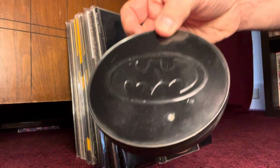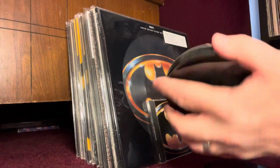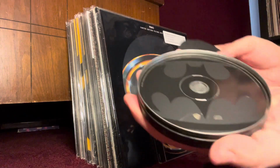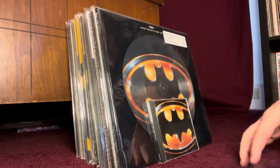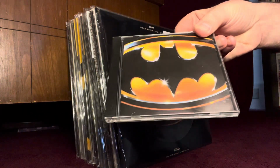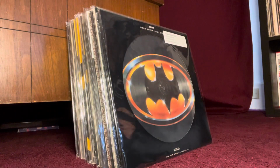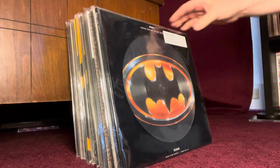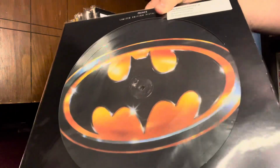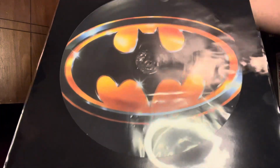Batman soundtrack on CD. It's the tin can version. Opens up and there's a little booklet in the CD. Very nice. I've got the regular CD that I just bought a couple years ago because for some reason I never had it, so I wanted it in the jewel case. There it is in the jewel case. The only vinyl album I have of it is the United Kingdom picture disc. So there it is on picture disc. That's the full-length album.